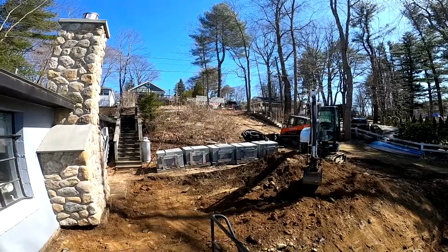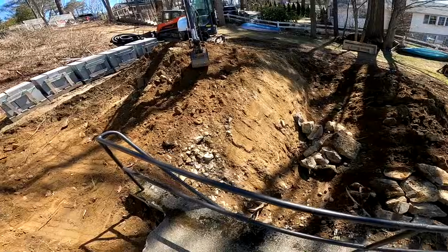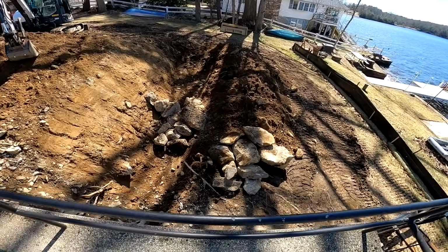Ben is back from dumping the first load. Kept moving without him. And I'll tell you one thing. There is a ton of rocks in this dirt. Tons of them.